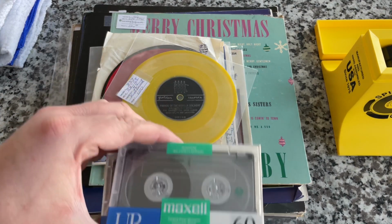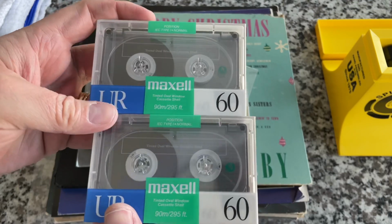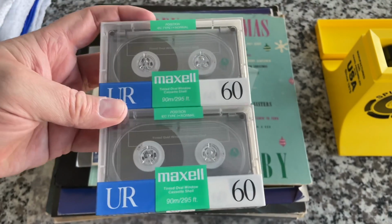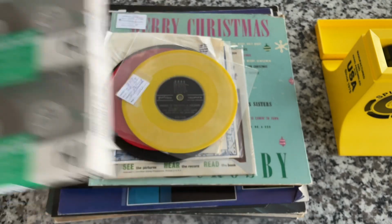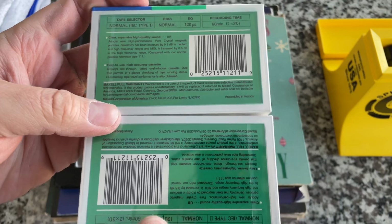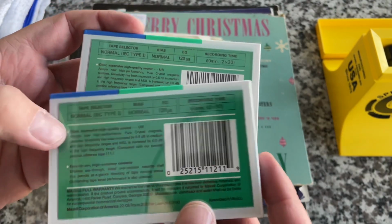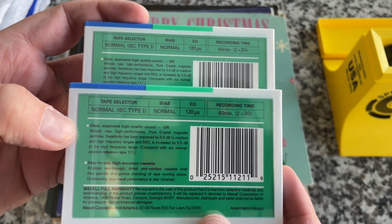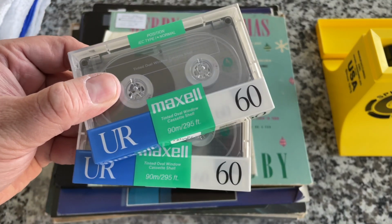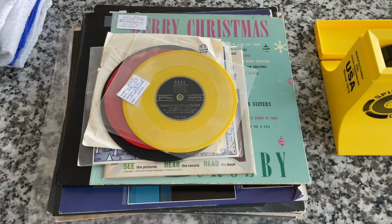First thing is I picked up a couple of new old stock cassette tapes because they're hard to find, and at $2 a pop, you can't beat them. So this is a Maxell UR, which is a pretty basic cassette, but perfect for my needs, type 1. And like I said, I record movie audio, and for that this is absolutely perfect. So $2 a pop, you can't beat it.